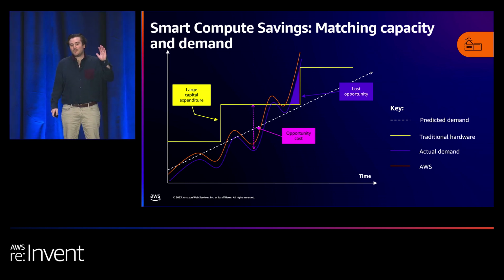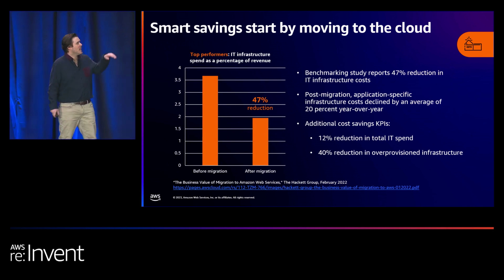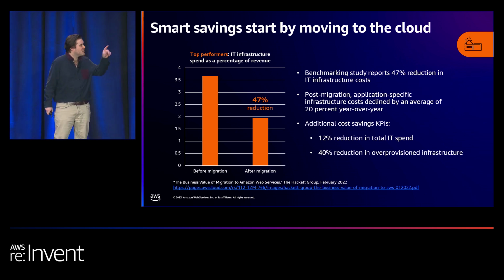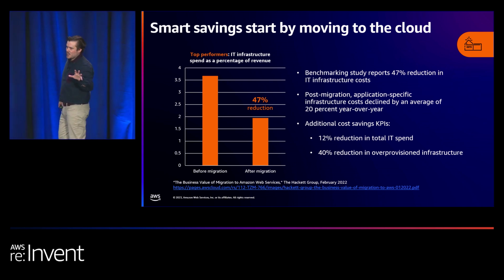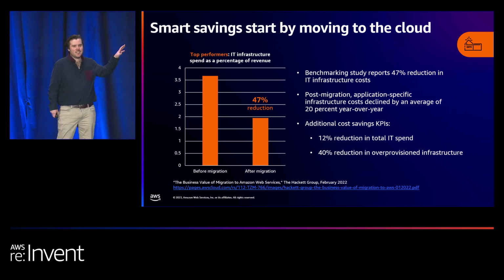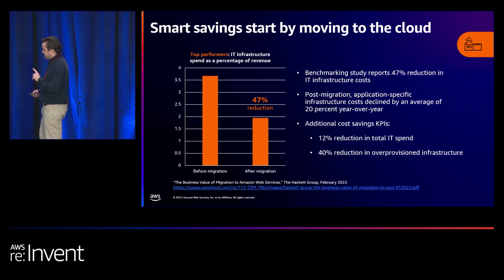Okay, so first things first, we would really, really suggest moving your infrastructure into the cloud. This is a study from back in February 2022 that we did with the Hackett Group. And I just wanted to point out, it's a 47% reduction in IT costs. That's great. There's a lot of things that go into that. But the stat that really jumped out at me, and the reason I wanted to present this one here, is a 40% reduction in over-provisioned infrastructure. Okay? Remember that when we start talking about scaling in just a moment.